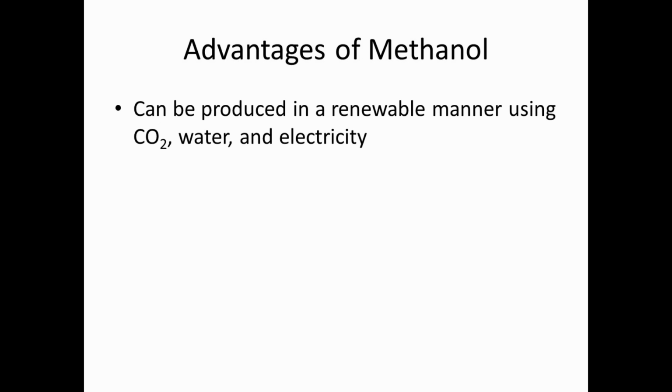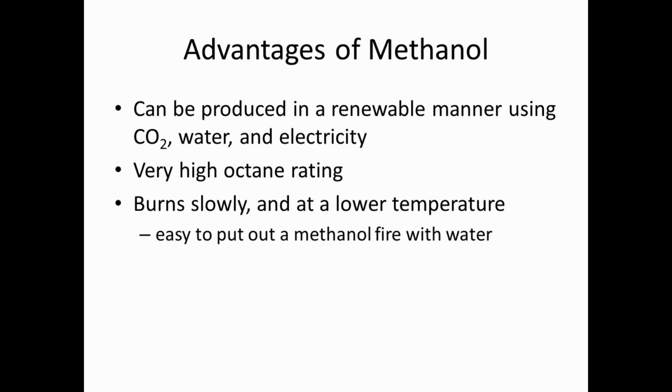So the advantages of methanol: it can actually be produced in a renewable manner using CO2, water, and electricity. It's got a very high octane rating, hence the fact why it's used in a lot of race vehicles. And it burns very slowly and at a much lower temperature. It's also easy to put out a methanol fire with water, hence the fact why it's very prevalent in racing applications in the event that there was an emergency. It also burns cleaner than gasoline, with less carbon emissions, so it leaves fewer deposits on the inside of the engine.